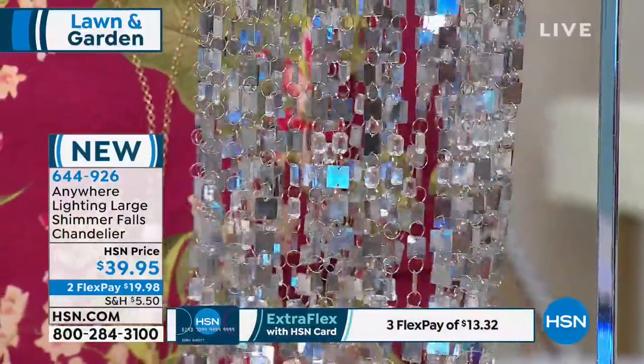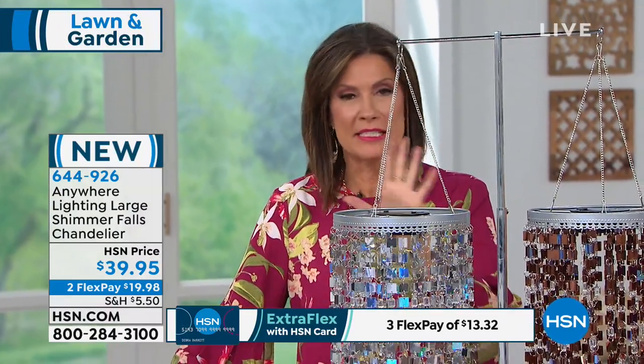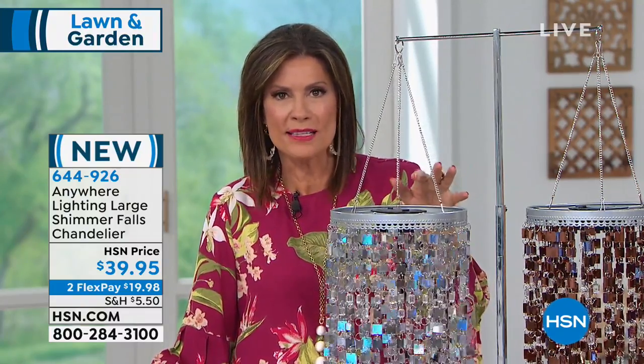At $39.95, get them home and just see what they're about. I think you're going to be dazzled by the way this adds so much personality and that touch of elegance. You can spend a fortune on lighting. It's crazy. Instead of that, just add the ambiance that you want, but for $39.95, have some fun with it.